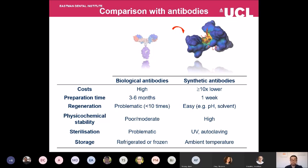Preparation time with classically biological antibodies, we are talking about 3 to 6 months, about 4 weeks with the recombinant ones. With synthetic antibodies, you can push at 1 week or even less. The regeneration is very easy and it can be done in mild condition, and physicochemically the stability is quite high.